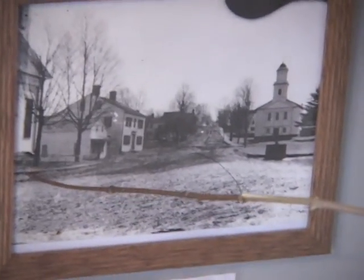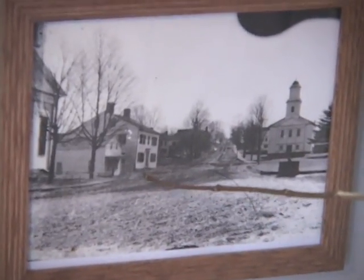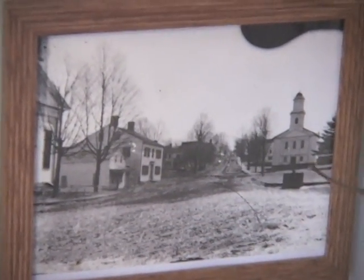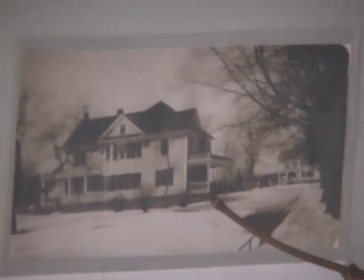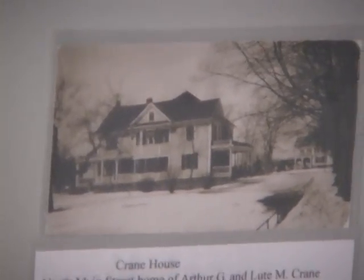This is the corner of the Methodist Church and the old tavern on the corner where the Pride gas station is now. Everything's been removed in this photo, on this side, excuse me, and the Congo church is still there. This is the Crane House located where Rocky's Hardware is now. The house was torn down in 1949 to build Popular Market, which has been remodeled into Rocky's.